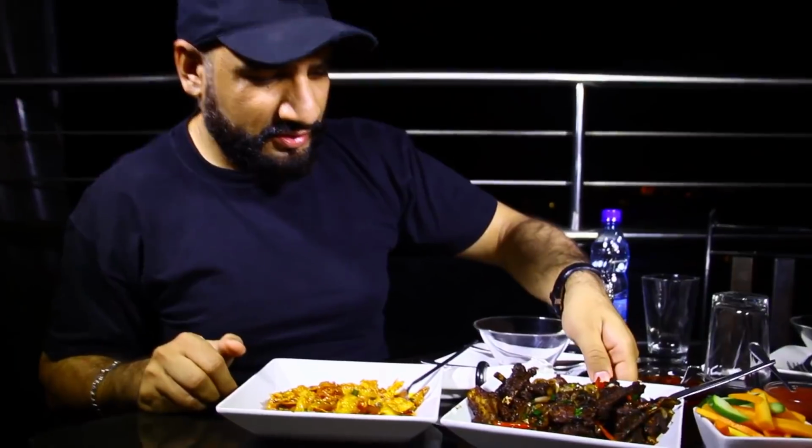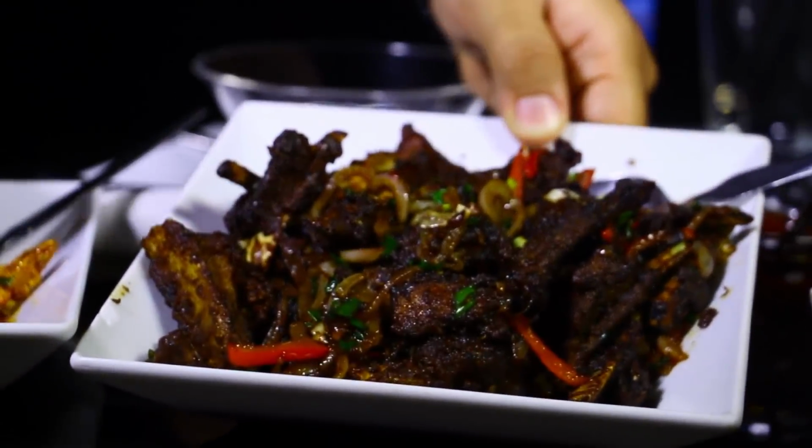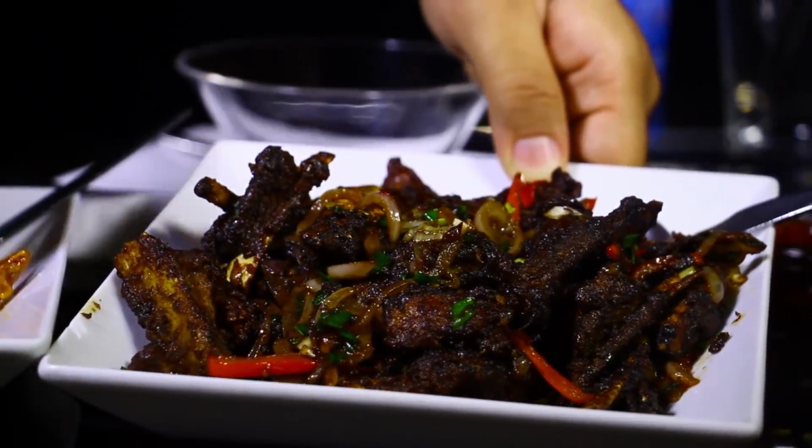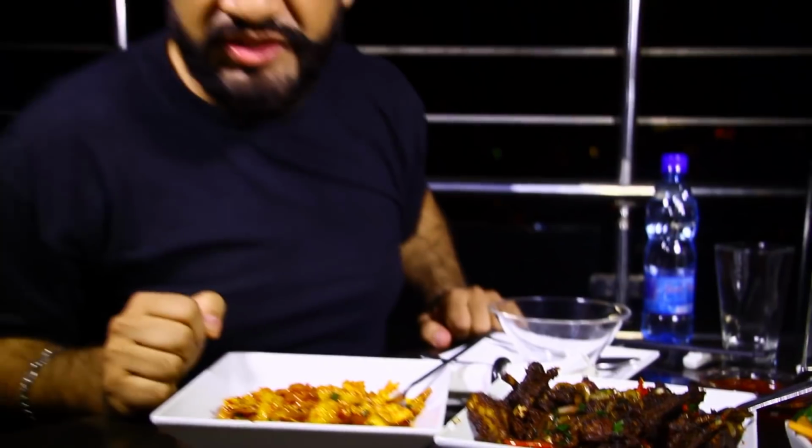And not forgetting the mutton ribs. I like how they've been chopped into small pieces, and of course the ingredients can be seen right from top of it. Let's indulge, guys.